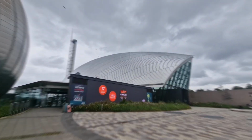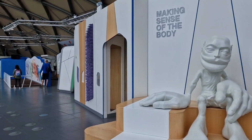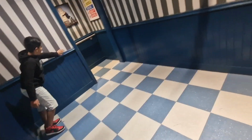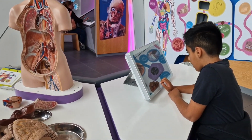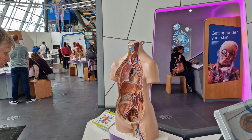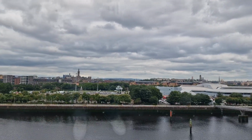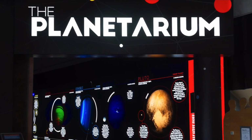Let's dive in. Stepping into the Glasgow Science Centre was like entering a world of endless possibilities. From the moment I walked through the doors, I knew I was in for an extraordinary day of exploration and discovery. With 4 floors of mind-blowing exhibits, the Science Centre was a paradise for curious minds like mine. I got to dive into hands-on experiments, learn about the mysteries of space and time, and even uncover the secrets of cutting-edge technology.